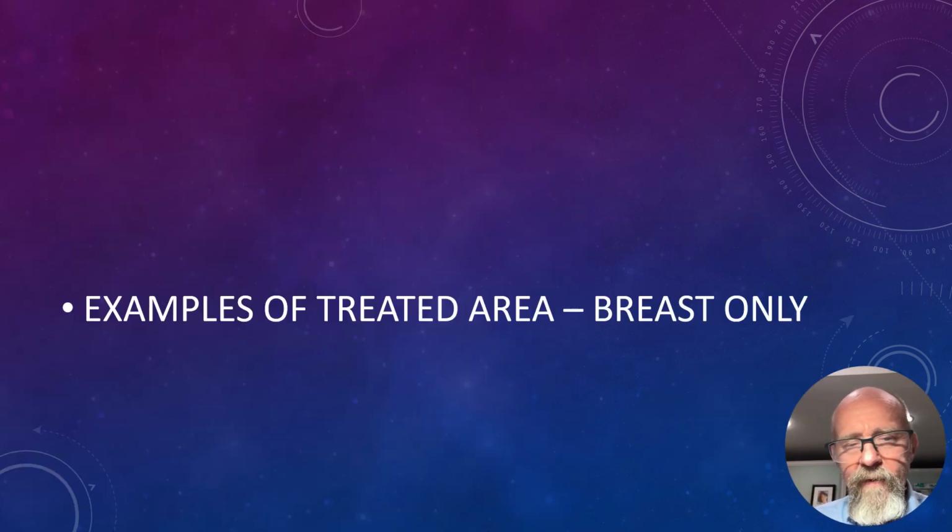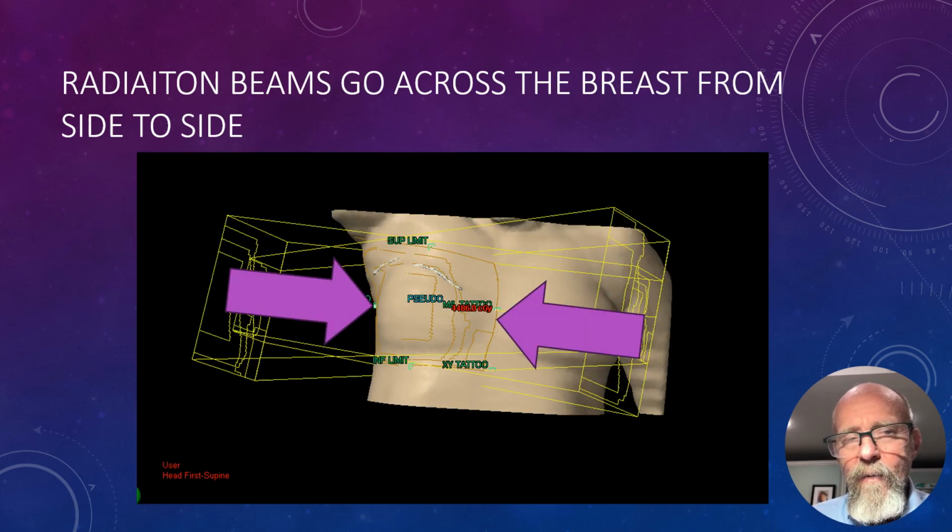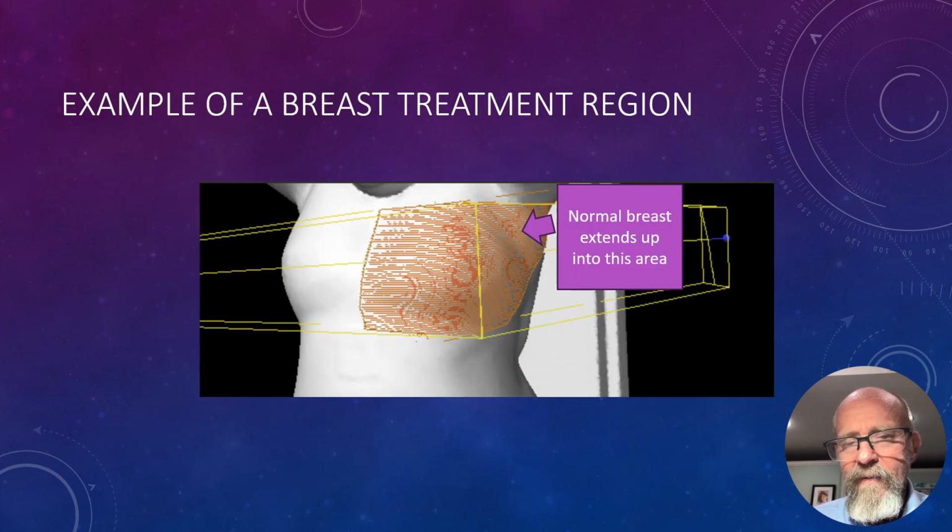So I'm going to show a few examples of treated areas when it's just the breast itself. And what one can see here is that there are radiation beams that are going across the breast from one side to the other. And to look at the volume more closely, one thing you'll see is that in the area that's just below the underarm, that's a part of the coverage. And indeed, there's normal breast tissue that extends up into that area.